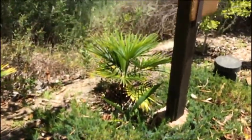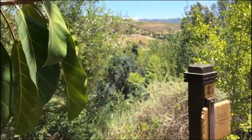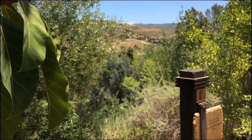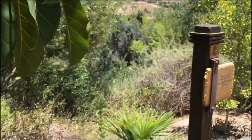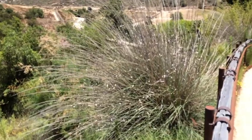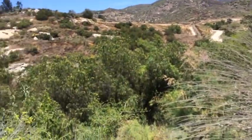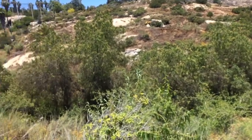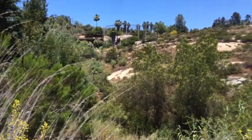Just breaking out in the open here a little bit, give you the view of the size of this park. Some more wide shots showing you the size of this park. Some of the landscaping and work they've done.